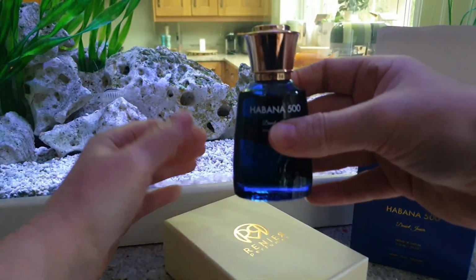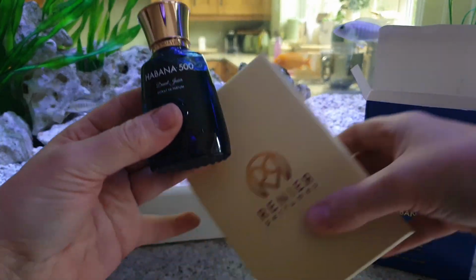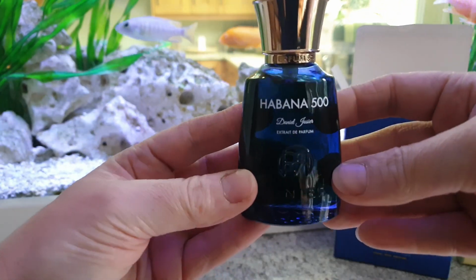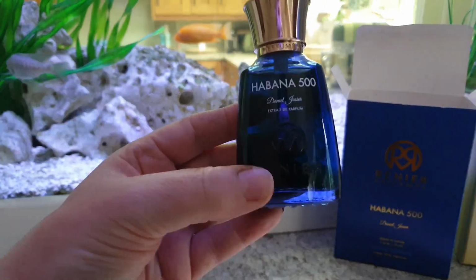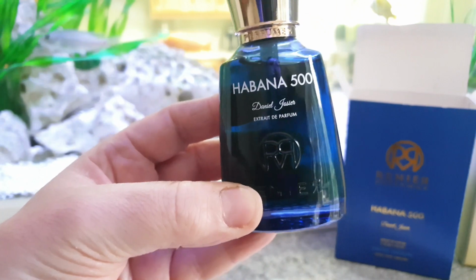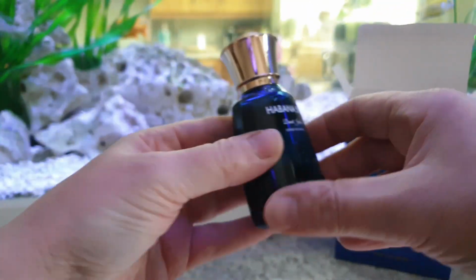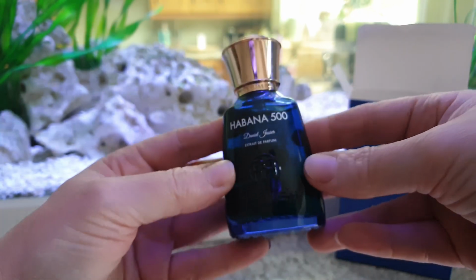It can occasionally look more green in some lights, but it is in fact a really beautiful royal blue colour. Looking like that. All the Renier bottles are the same design with a difference of colour.